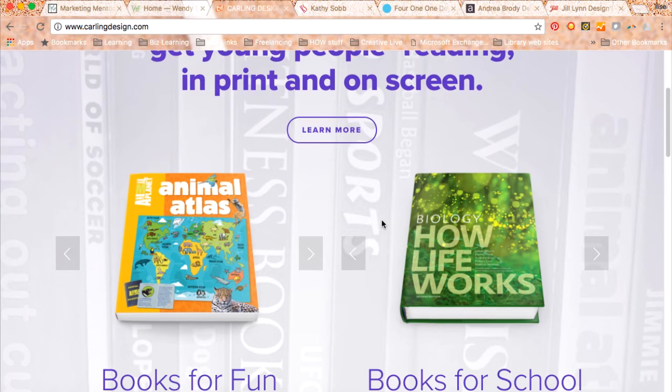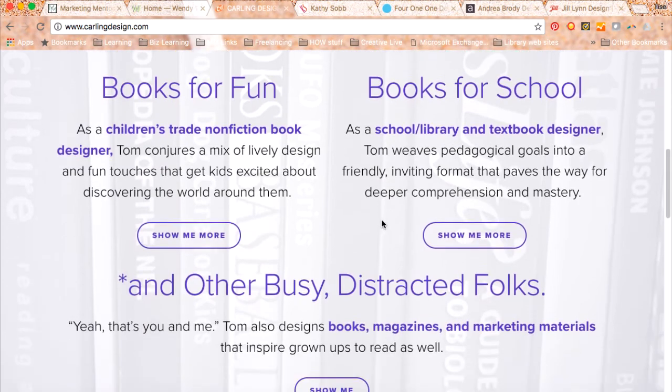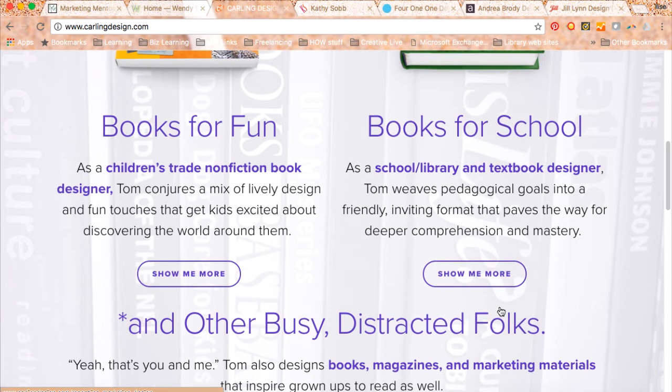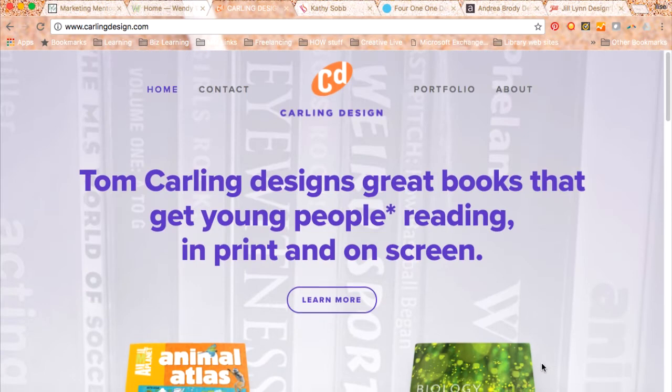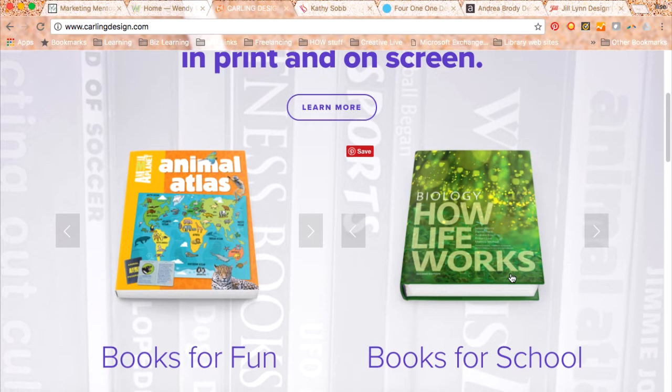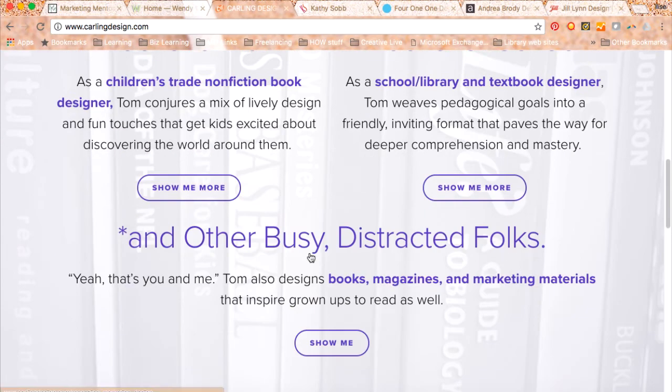If you scroll down, we'll come back up, we're going to scroll down. So he's talking about books for fun, books for school, and asterisk, other busy, distracted folks. Those could be adults. Yeah, that's you and me. Tom also designs books, magazines, and marketing materials. So this is a nice way to say, I really focus on books for fun and books for school, so books for kids, but I also do a few other related things, all right? That's one way to be narrow and wide at the same time.